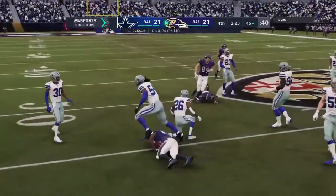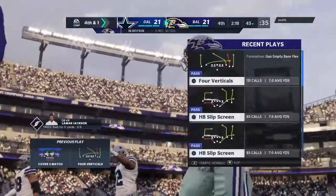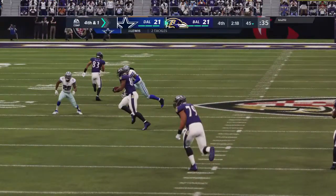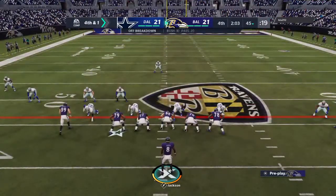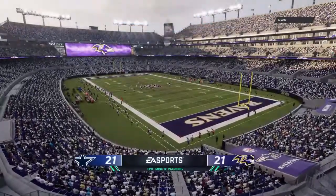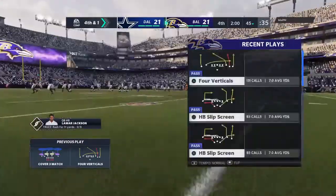Well, this is going to depend on the spot, but it's not a very generous one. He looks to be about a yard or so short. They'll get 10 there, but it leaves him just short for 4th down. Tie game, 4th quarter, and they're going for this thing on 4th down. Getting down to the good stuff. All tied with 2 minutes remaining on EA Sports.